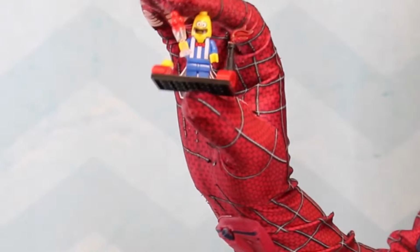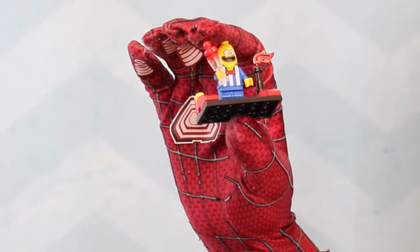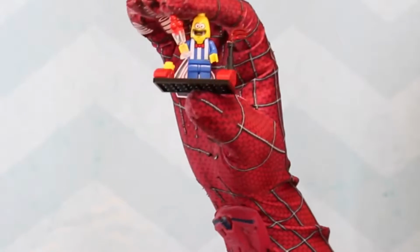All right, and here's my little SpongeBob fish guy that I opened up. It looks like he's holding a glass of some kind of weird ice cream thing or something, and he's got a torch, and I think he's the ice cream guy.